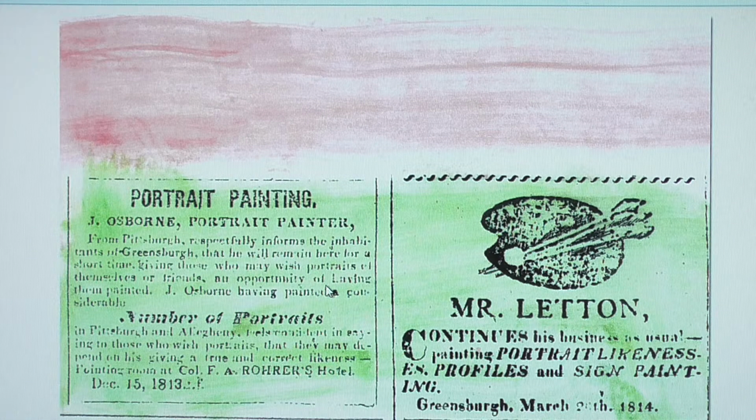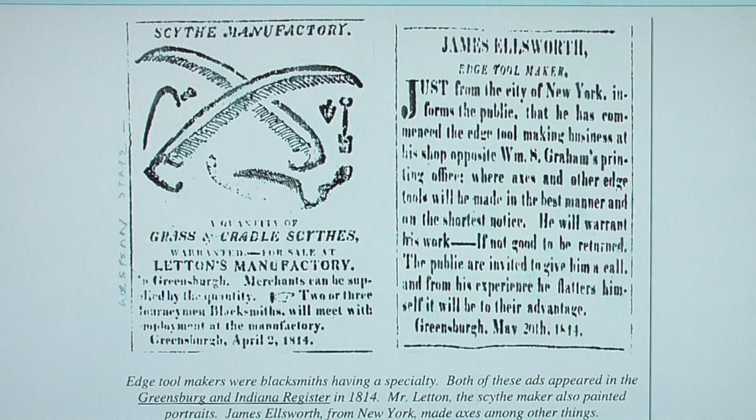Also, there were a few people doing portraits. This fellow, Osborne, was from Pittsburgh. Also, he did not live here. When he showed up, he would live at Rohrer's Hotel, this was 1813, and paint local people. Now, here's a fellow who was also a painter. His name was Letton, and he actually lived in town, not long, but he painted portraits, did sign painting, and these activities actually wouldn't support him. He had to do something else to keep life and limb together.